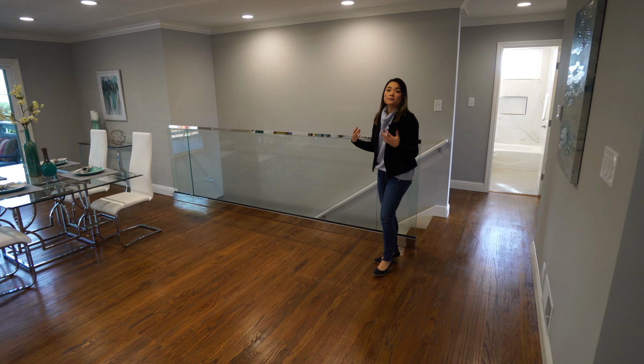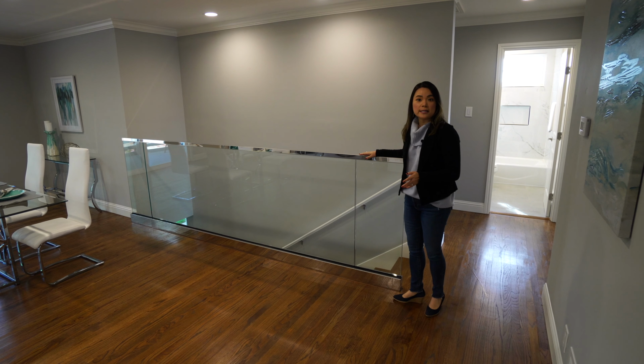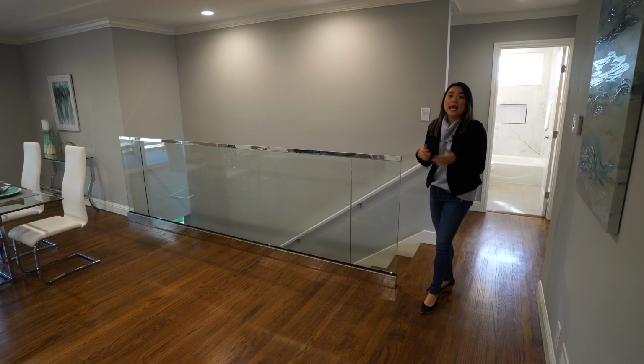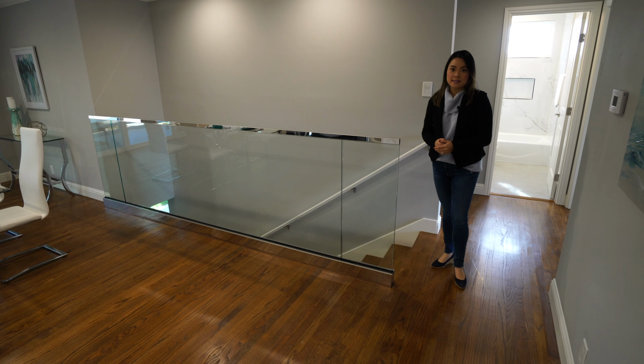On this side of the living room, we replaced the wall to the stairwell with this glass railing to make the living room feel bigger and also to give more light to the downstairs access.